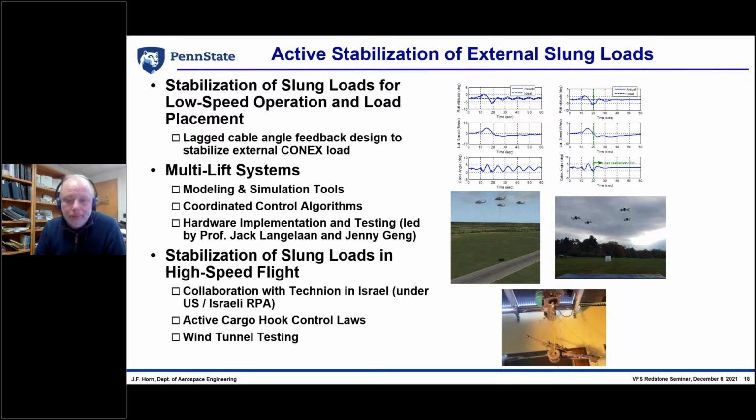And then finally, for the last 5 years, we've been looking a lot at stabilization of slung loads and high-speed flight. This was pretty cool too, because we had some wind tunnel testing involved, and got to work with Aviv Rosen at Technion, Israel, on this project. For that, we've been looking at using active cargo hooks to stabilize loads at high speed. And this is the project I'm going to focus on.